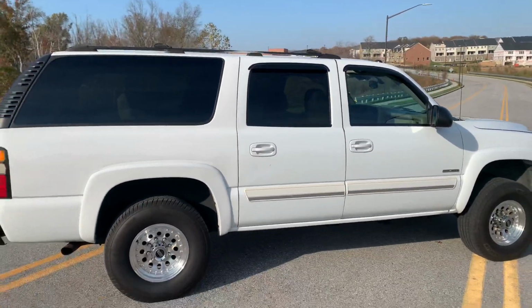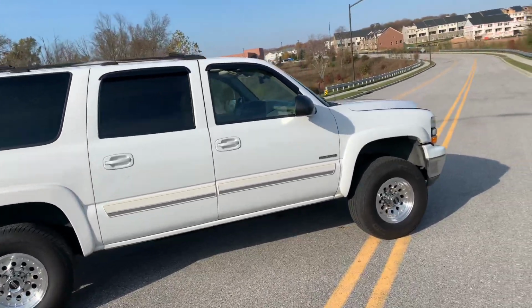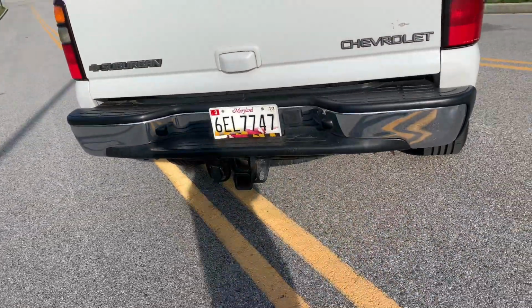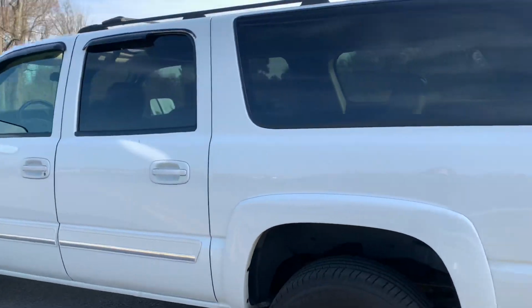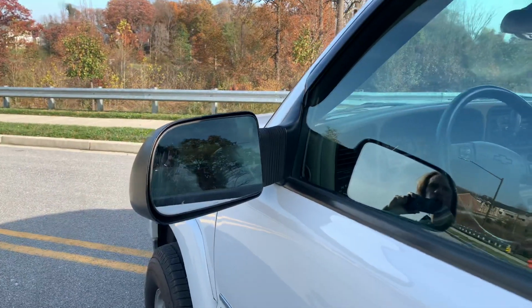As far as I know, it's fully loaded. Sunroof, leather, tow package, which is back here. You can see it's got that hitch. That visor's broken up there. Tow mirrors.